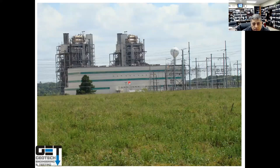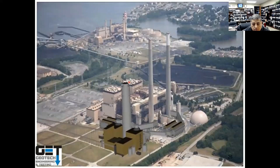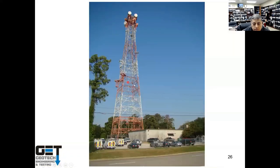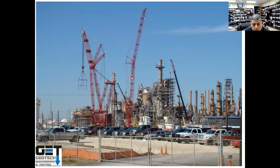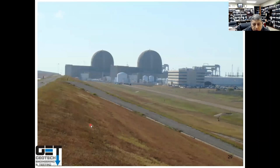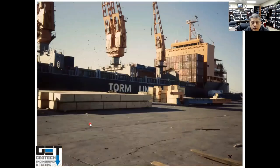Power plants. Basically, these are cell towers, cell sites, transmission towers, petrochemical plants, and you see the cranes in here. These cranes can cause a lot of problems if you don't know what you're doing. So I'm going to get into it in a minute. STP, South Texas Nuclear Power Plant. This is again a Port of Houston project.